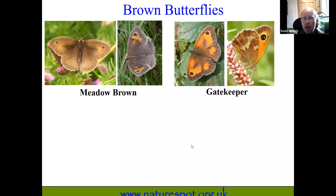And this is the easiest way to distinguish it from another brown, which is also very common. It's out and about at the moment. The gatekeeper, sometimes called the hedge brown. And the easiest way to distinguish it is that it's got orange on all four wings. It also has two eye spots, whereas the meadow brown only has one.